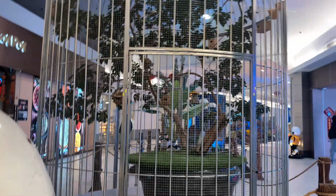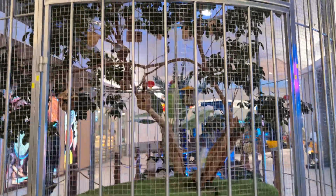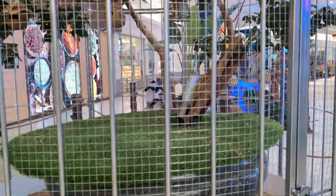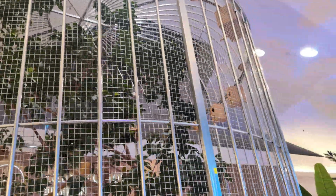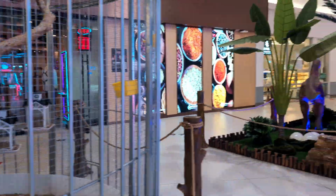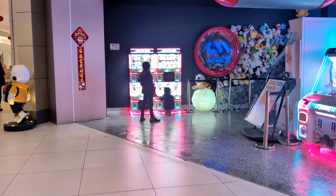So this is the restaurant and another bird cage. Oh, most of the birds are sleeping. But look, they have teeny tiny bird houses. Oh my gosh, this is so cute. There's one right there. And another one. Can anybody tell me the name of these birds? I'd love to know. Look at the cute little bird houses. Ooh, look at this one just chilling. And my two birds over there.